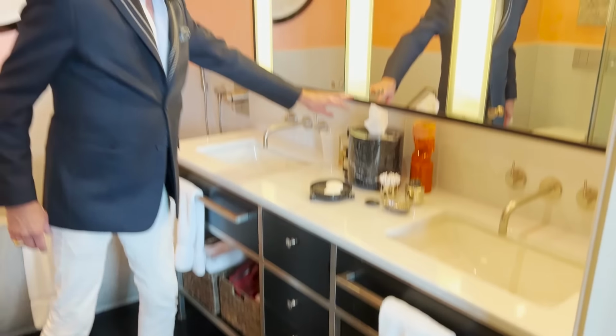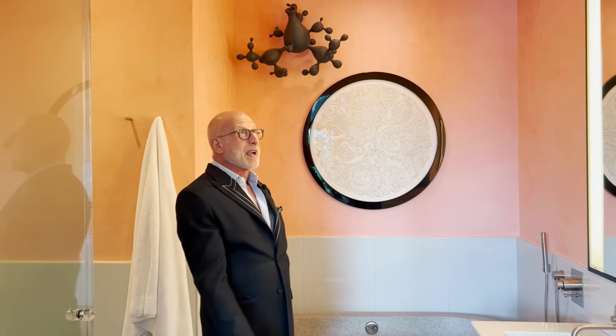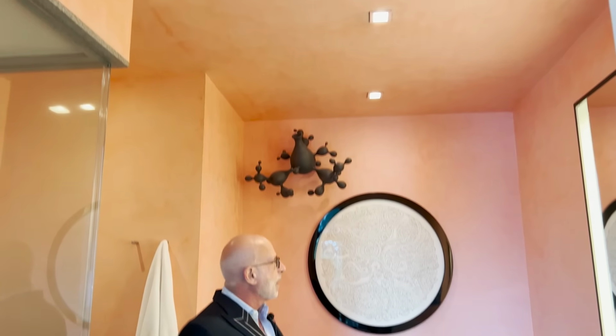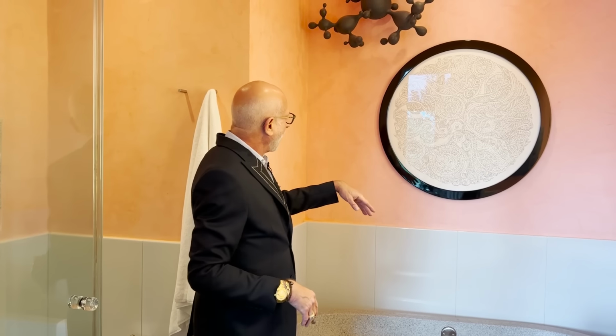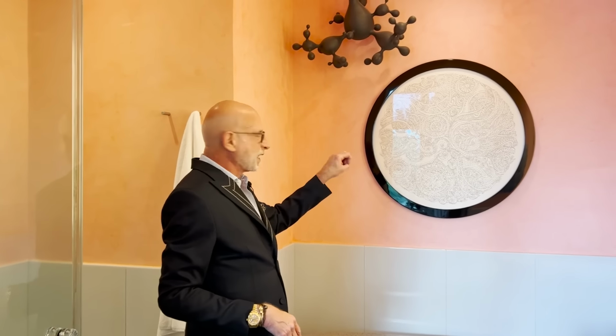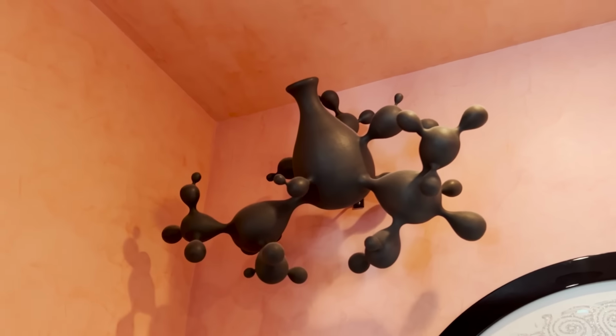I made it my own by, once again, ebonizing the vanity and the frame of the medicine cabinets and mirrors so that it wasn't this reddish cherry that just wasn't my kind of color. And then I enveloped the space, the upper walls and the ceiling, in beautiful polished Venetian plaster by the Alpha Workshops in this incredible coral color. And so it makes things glow. It makes it my own. I also hung wonderful art, a beautiful rondelle, it's sequins and glitter on a white base, and this great three-dimensional Sputnik thing hanging up above it.